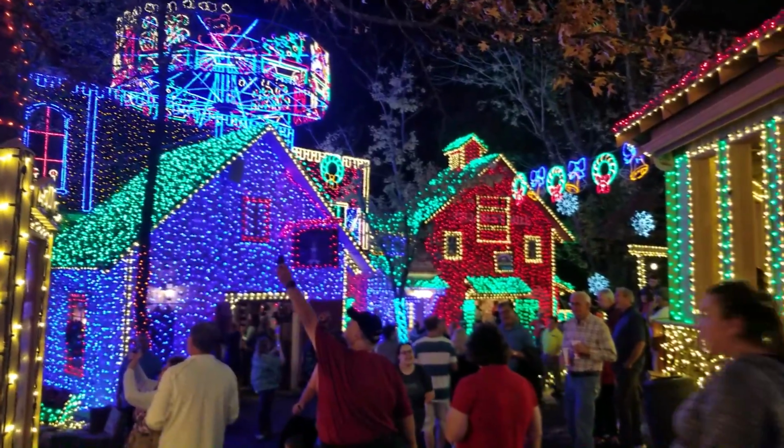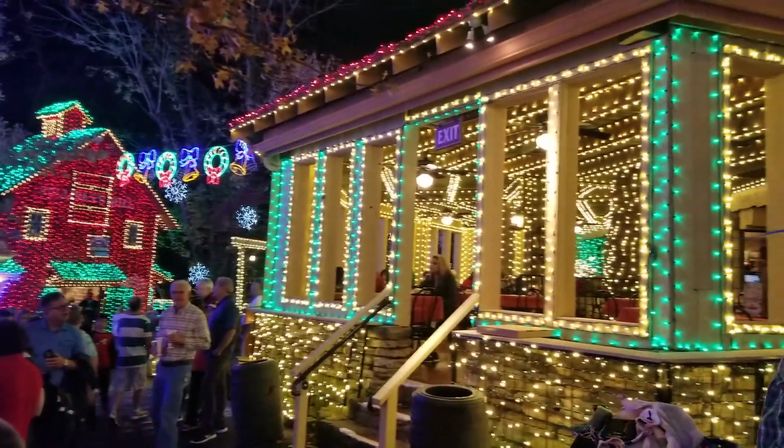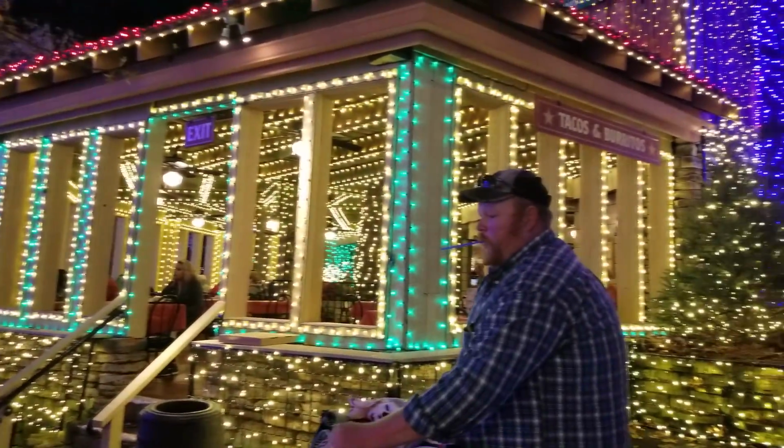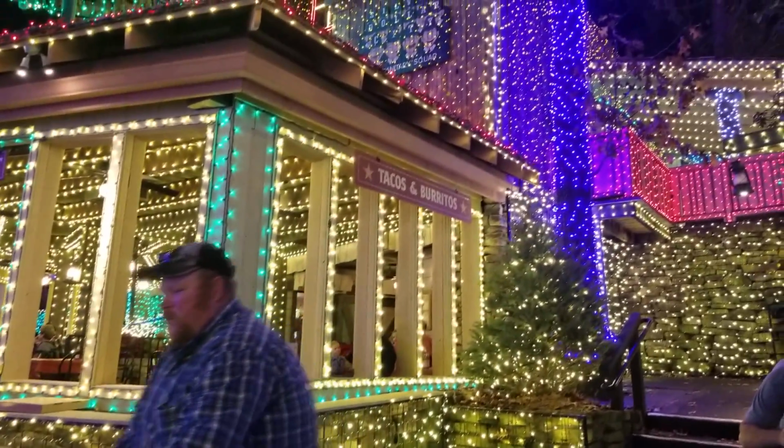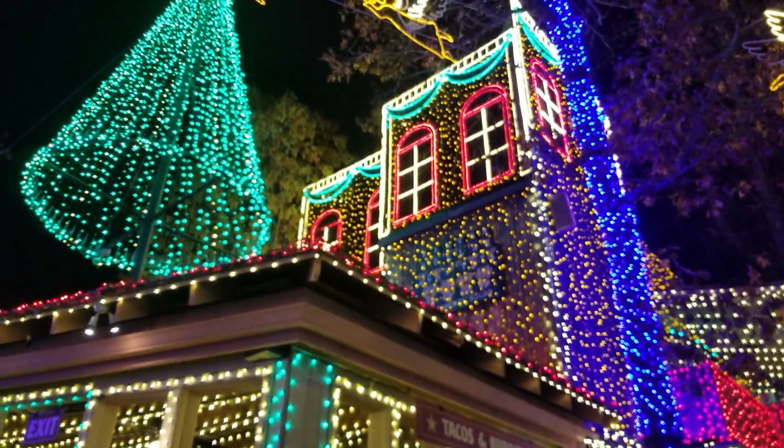But just absolutely beautiful. The only thing they don't have here that the Osborne lights did was the dancing lights, where they would have the music synchronized to that. And they've actually got that with their tree up at the square. So you can see the dancing lights that way.